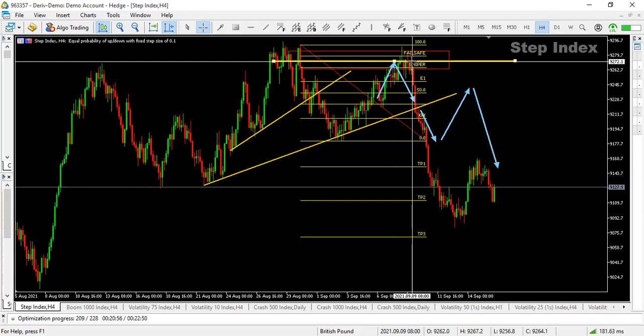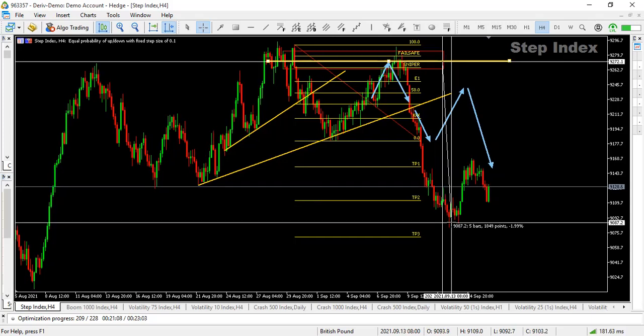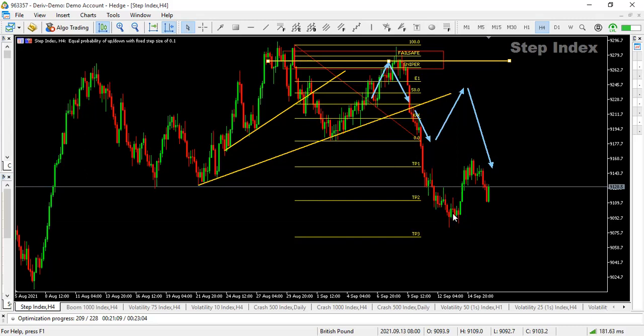If I trace from that line down, that's about 1,849 points, which means that if you open a trade from my entry with 0.1, which is the lowest lot size on step index, at the point where price hits TP3 or TP2, you would have made over $100 in profit.